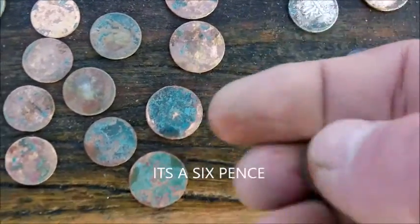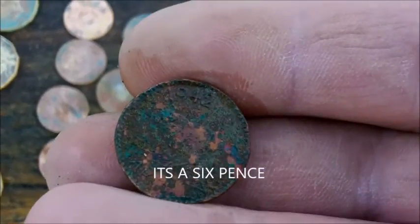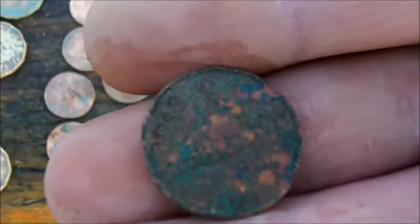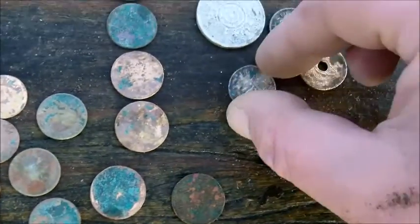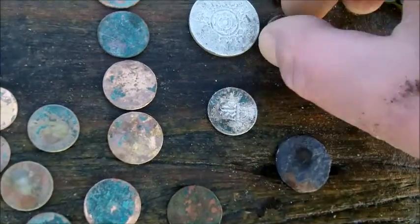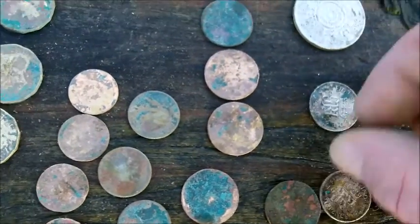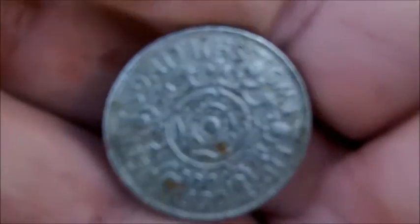That, I think, is a farthing, I'm not sure, but it could be. I thought I saw a wren on it, a little bird. Sixpence, yeah, it's probably silver, isn't it? Another 6p. Two shillings. I think it's 1958, that one.